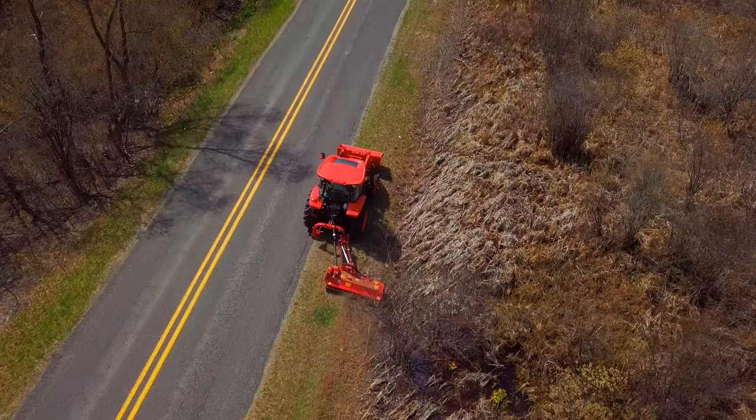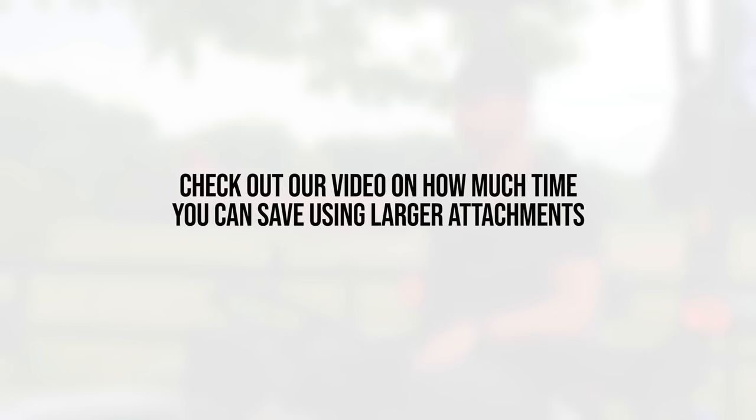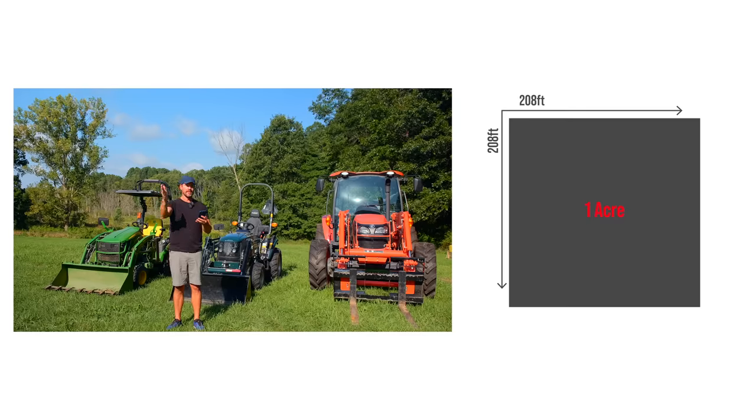And so it's all about the amount of time you wanna spend doing a job or the size of the jobs that you have to do, the budget that you have, maybe the terrain, if it's perfectly flat, or if it's up in the mountains where you need more horsepower.